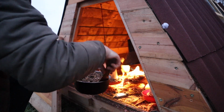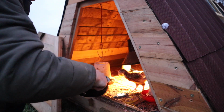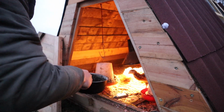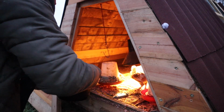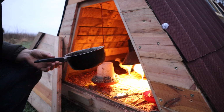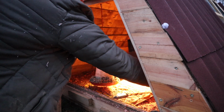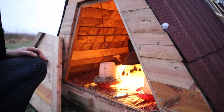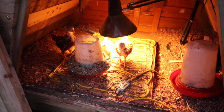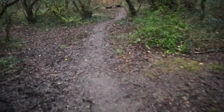Do some of that around there. And there. And I also put that somewhere else for the little ones, because otherwise they can tend to not get much of a share. They're happy enough in there. Oh, just need to change the water. Right, that's the chickens tended to.